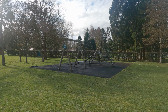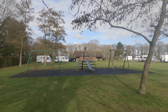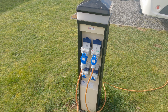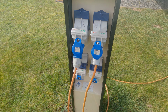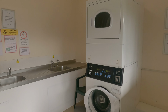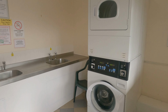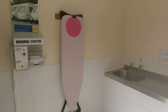There's quite a large children's play area with swings, slides and climbing frames. The hook-up units are 16 amp electricity. In the main facilities block, you do have washing facilities with a washing machine, tumble dryer and sinks to do your washing. There's even an ironing board and iron to use.